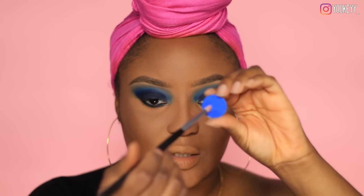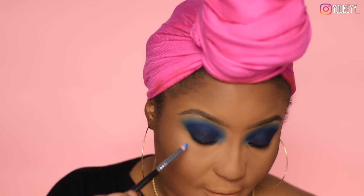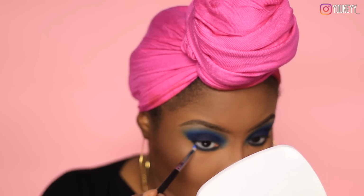Then I'm gonna take my pencil brush. This is the Sigma E30 pencil brush. I'm gonna take this 44 eyeshadow and do the same thing, small circular motions down here. I'm gonna have to put my face down for this because I don't want there to be any skipping.